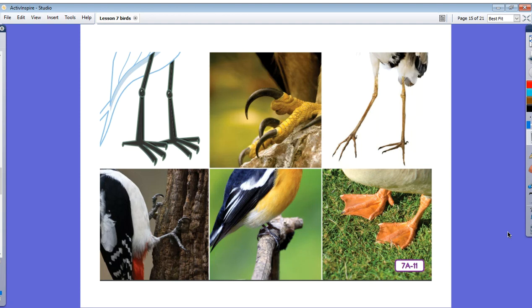Birds' feet are another clue to different bird habitats and lifestyles. Hawks have long talons or claws to catch their prey. Waders have long legs. Woodpeckers have feet adapted to climbing trees. Perching birds have single hind or rear toes for grasping branches. And ducks and geese have webbed feet for swimming.